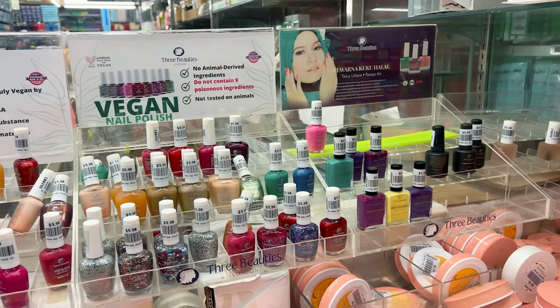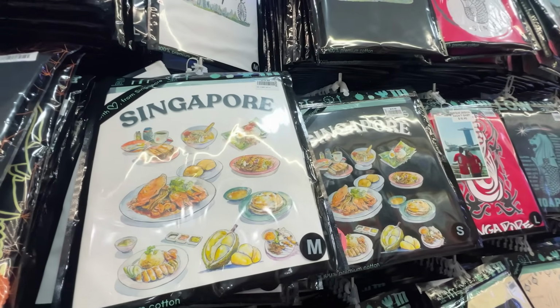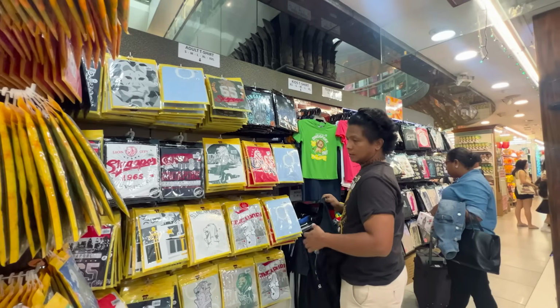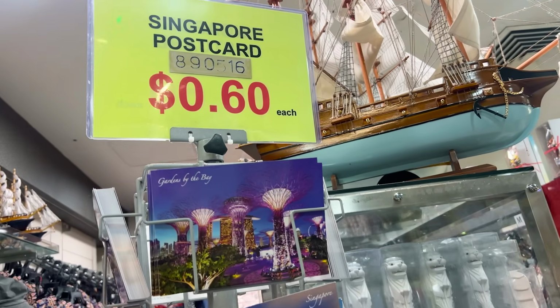Mustafa's is great. If you want to do some shopping, that's the place. Not everything is really cheap, but if you want to get souvenirs, they're actually a really good price. So Alan got a t-shirt for much less than we saw in the souvenir stores. And then I also got some postcards.